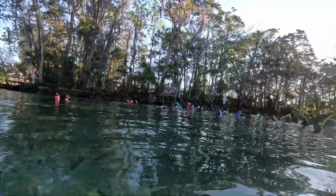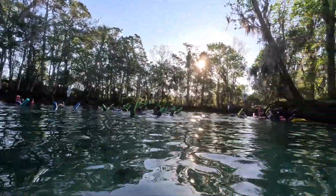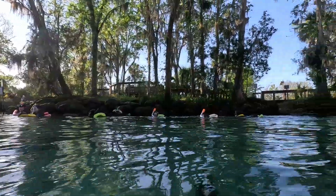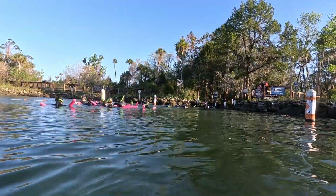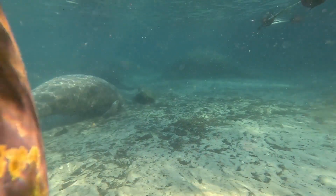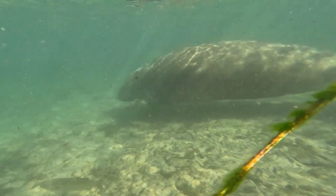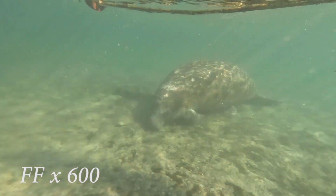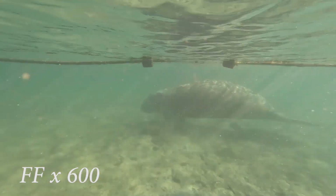As the time progressed, more and more tours started coming into the springs, making it pretty busy. So we left the springs and headed back out to where it was even busier and full of other boats and kayaks. The water clarity out here wasn't terrible. It wasn't as bad as our first tour, but it wasn't as good as the springs we just came from. We saw several more manatees out here, and for a whole minute and a half, I watched one spin in a circle and then just randomly swim off.